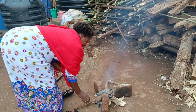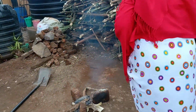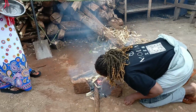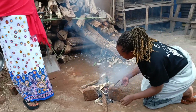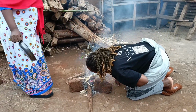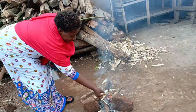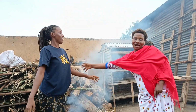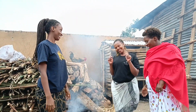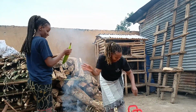Here inside the kitchen it is dark, so we decided to make fire outside to get a clear view of what we are going to do. These are my sisters. This is my sister. This is my sister-in-law. They came to visit me. These are our corns.